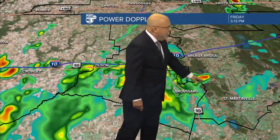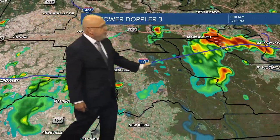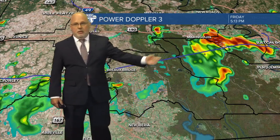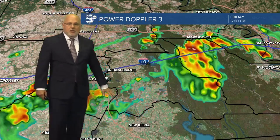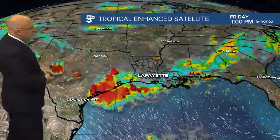Downpours over Acadiana and much of Lafayette, and then as we get into eastern portions of the area, some of the heavier storms did produce a funnel cloud by New Iberia around 3:30 this afternoon, but that is so typical of a tropical atmosphere. It didn't touch the ground, and that's typical when you have fast building showers and storms, and that's what we had during the course of this afternoon.